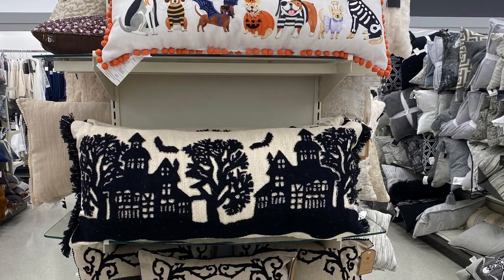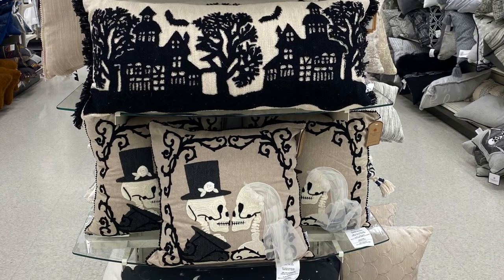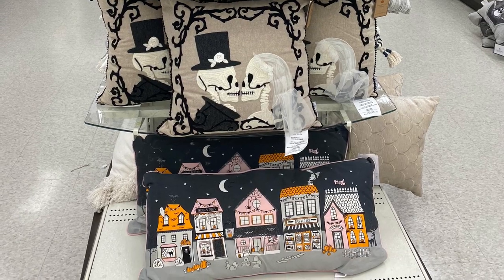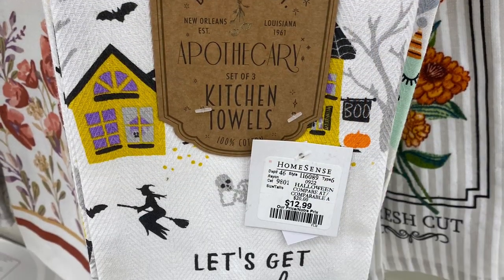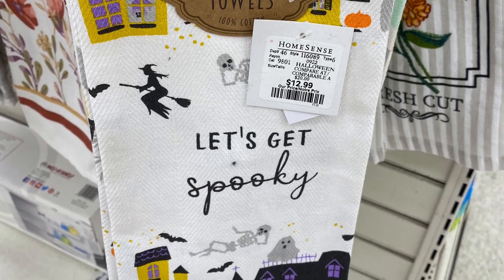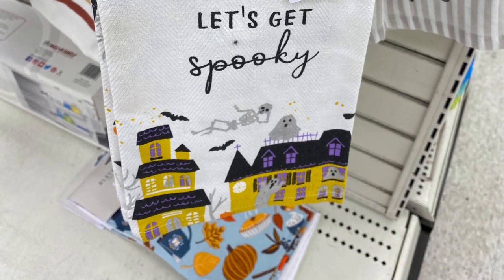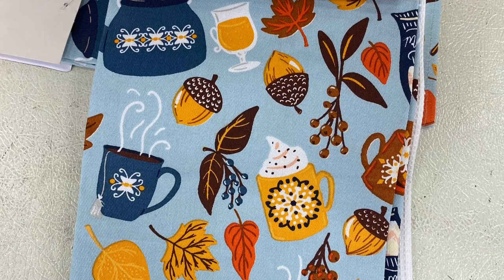Love the dogs up top, that were cute. The haunted mansions, the skeletons kissing. And love the colors below. Not traditional colors. And I love this tea towel because it got some yellow in it, of course. So $12.99. Again, not traditional fall Halloween colors, so I like that. They had this fall tea towel as well. That one was really pretty.